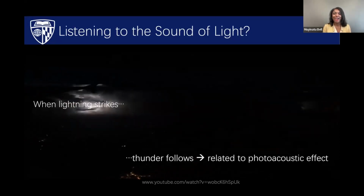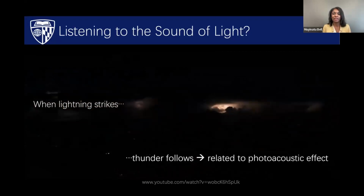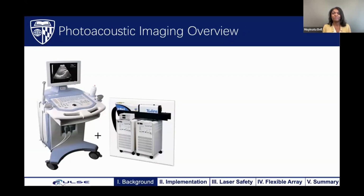And this conversion of optical energy to acoustic energy is very much related to the photoacoustic effect that we take advantage of on a much smaller scale inside of the human body. And this is how we can listen to the sound of light. And we do that with this setup shown here that merges an ultrasound system with a laser. And together this creates a photoacoustic imaging system.